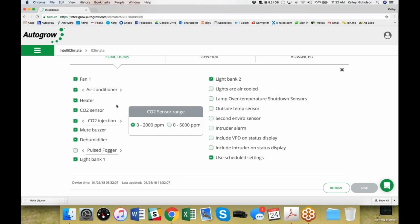Most people function between the 0 to 2,000 parts per million range, but we do have a higher range of CO2, especially important for mushroom farmers. Here again, there's that mute buzzer. If you don't want the buzzer on the controller actually making noise, you want to make sure it's muted. We can run dehumidifiers and humidifiers or pulsed foggers.